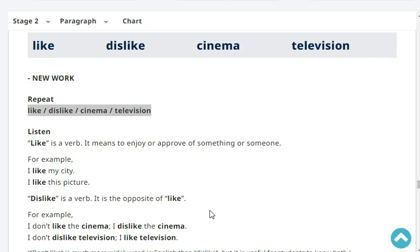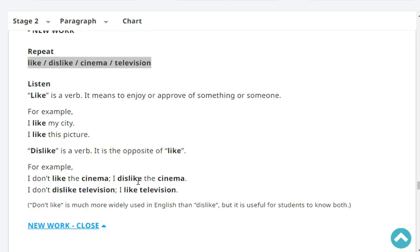Like, the word like is a verb. It means to enjoy or approve of something or someone. For example, I like my city. I like this picture. Dislike is a verb. It is the opposite of like.